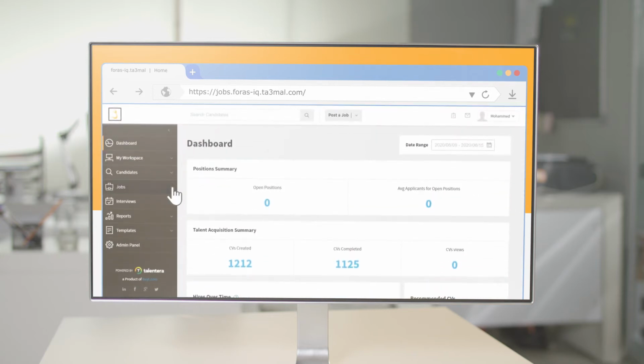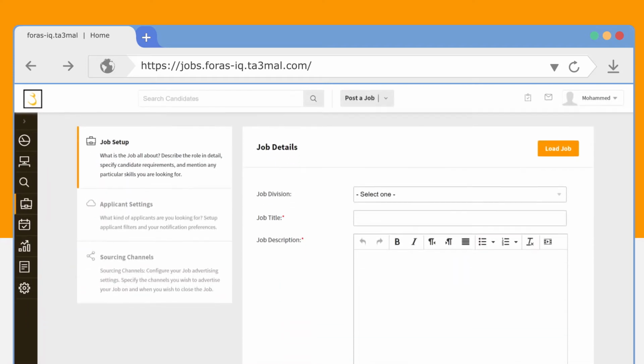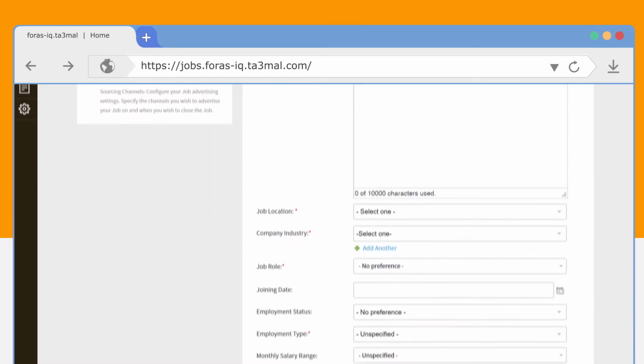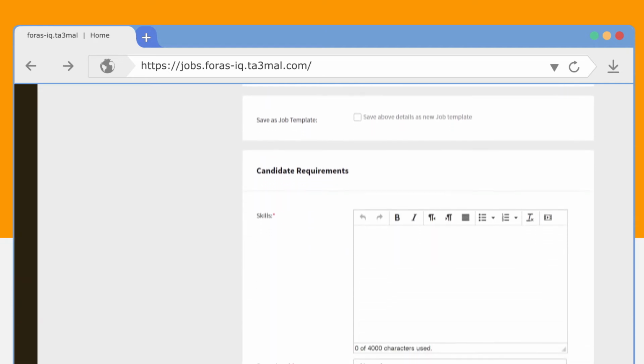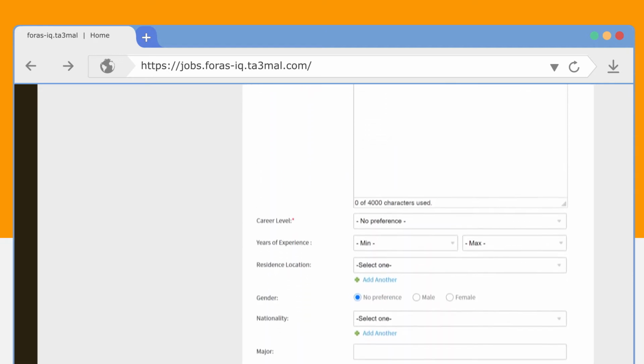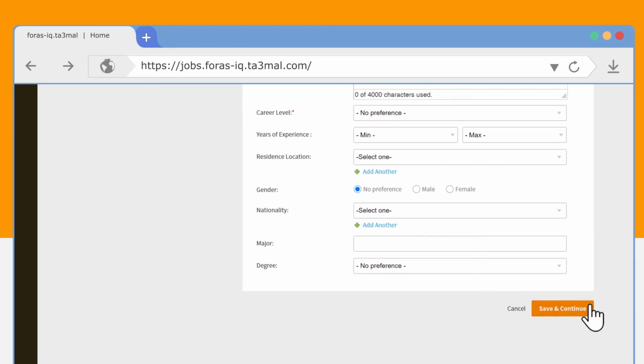On Dashboard, go to Jobs, then click on Post a Job. Directly, the job details page will open and fill the form including name of the position, job description, location and required skills. Then click on Save and Continue.